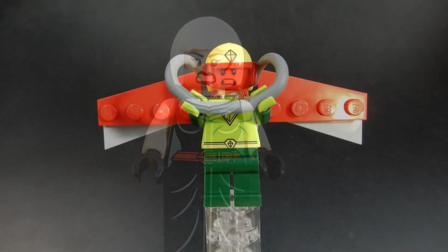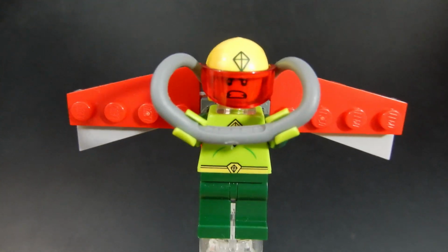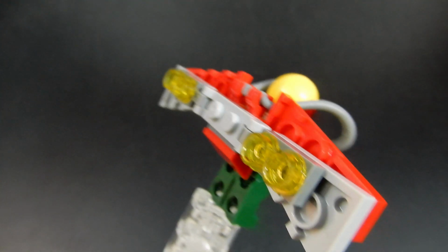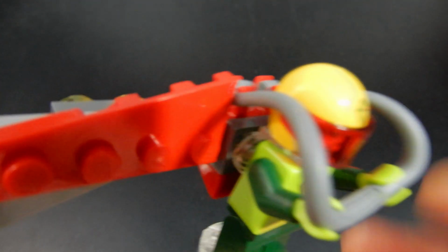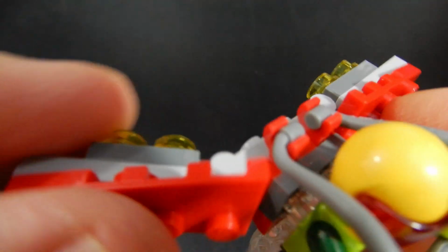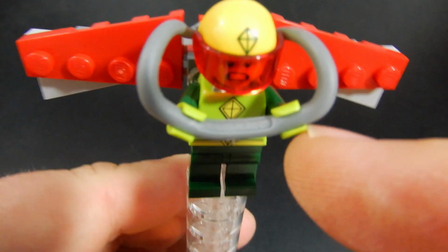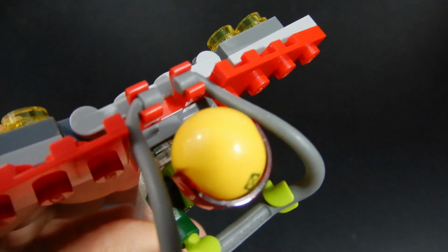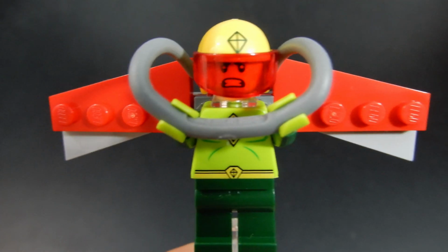Cool. Next up is Kite Man. I'm not sure who this character is either, but he has this kind of kite accessory that he can fly around with. Those wings are articulated a bit, so you can fold them in and around. This piece for the handles is kind of a soft, almost rubbery hose-like piece. I've never seen that before. I'm sure it's been around for a while, but I've never seen it. Let's go ahead and remove those accessories and get a better look at the figure.